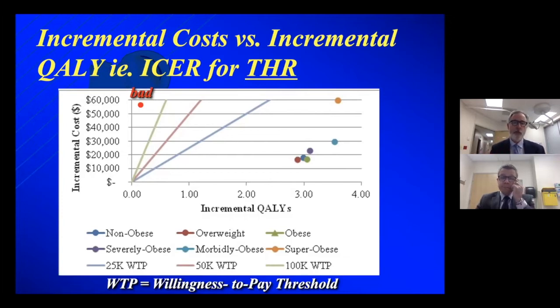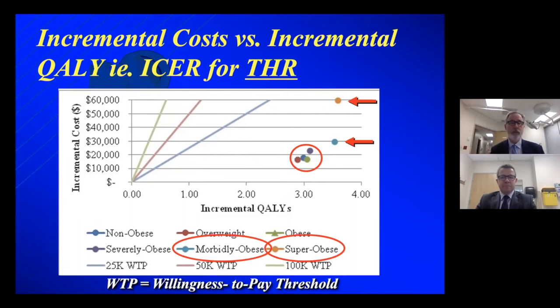If we look at where total hip lies, it's off the scale in terms of being good. It's way over to the right here. This is all the standard patients, who are the least obese, and they do extremely well, very cost effective and very effective. But even morbidly obese patients are very effective in terms of the cost of the intervention, even though they do cost a bit more. Even for our most obese patients, the intervention is extremely cost effective in spite of the fact that it does cost more. And there are these lines here that you can see, which are called willingness to pay thresholds.